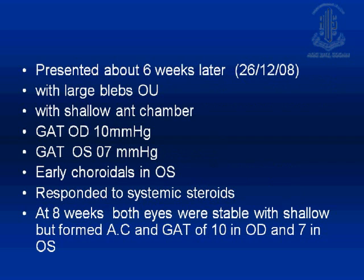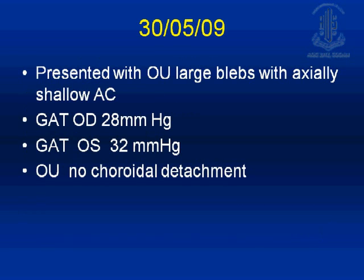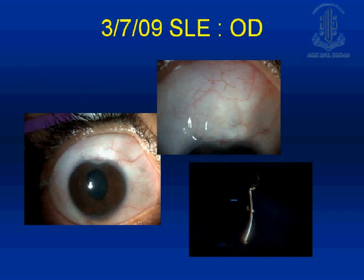However, 6 weeks later, the patient presented with fairly low intraocular pressure, shallow anterior chamber with early choroidals. This responded with topical and systemic steroids, and the patient was fine with a slightly shallow anterior chamber but formed without any iridocorneal touch. And a few months later, the patient presented again with large blebs with high intraocular pressures in both eyes and shallow anterior chambers with iridocorneal touch. The fundus examination did not reveal any choroidal detachment or hemorrhage. This was the picture. You can see that the anterior chamber was flat throughout.